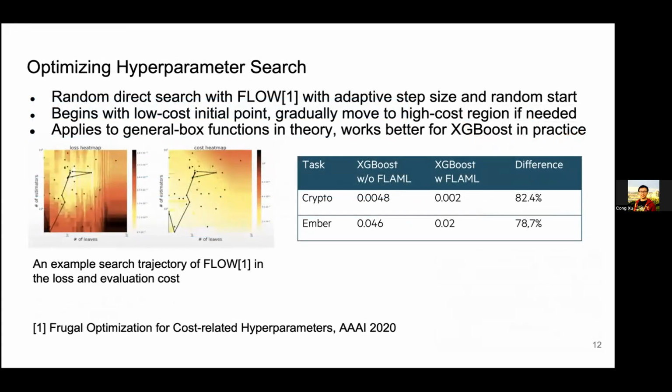As I mentioned, hyperparameter tuning was used by a lot of teams. So some teams chose to further optimize the hyperparameter search. One team chose to use a technique invented by Microsoft researchers back in 2020. It is a randomized direct search with adaptive step size. This approach begins with a low-cost initial point and gradually moves to the high-cost region only if necessary. In theory, this approach applies to general black-box functions. It turned out it worked better for XGBoost in practice.